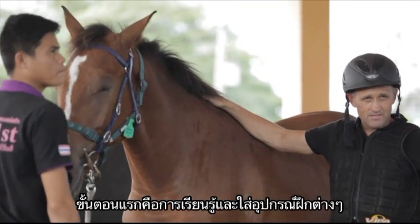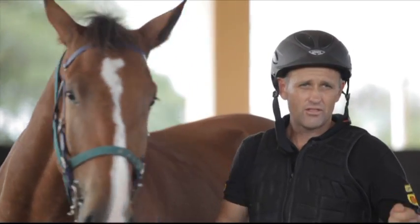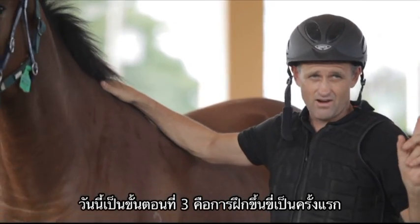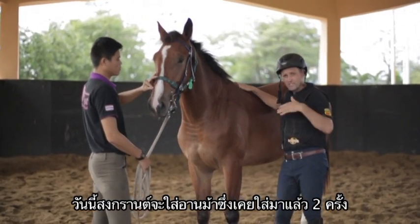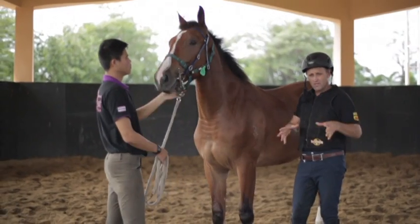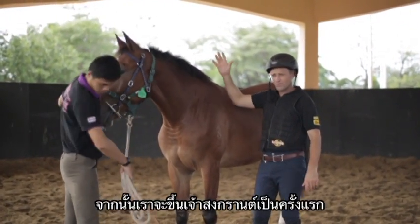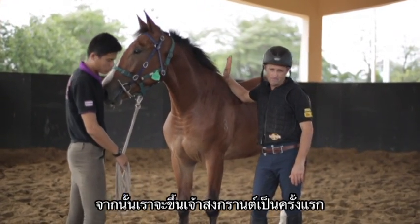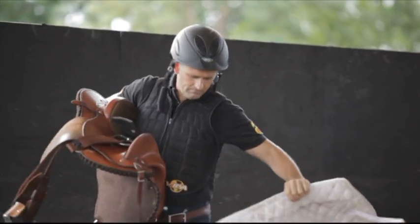He's had the tacking up, stage 1. The second stage was his driving. The third stage today is his first ride. So today he will have the saddle on, which he's had on twice before for his last drives. I will give him a quick drive, then we will ride him for the first time. So I'm going to saddle him up and then we get going.